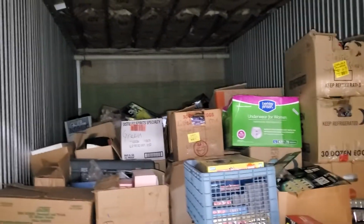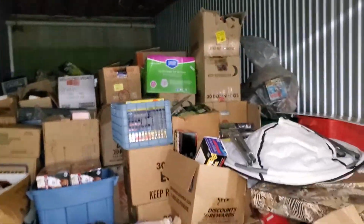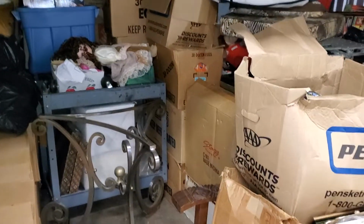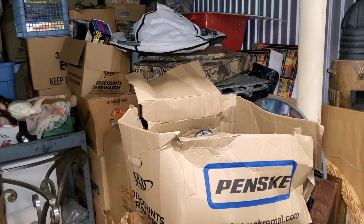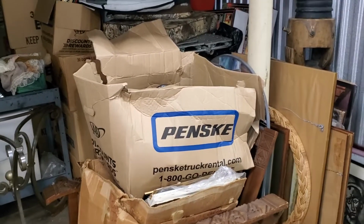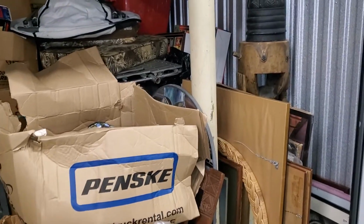So this is a 10 by 25 unit. It is pretty full. I mean, some Linux boxes down there. So this was part 2 to that video. If I can figure out how to stitch it together, I'm going to add a little bit of video from my warehouse of all the stuff that we actually got from Sears, the way it's sitting right now. It's all the clothings and Gaylords.